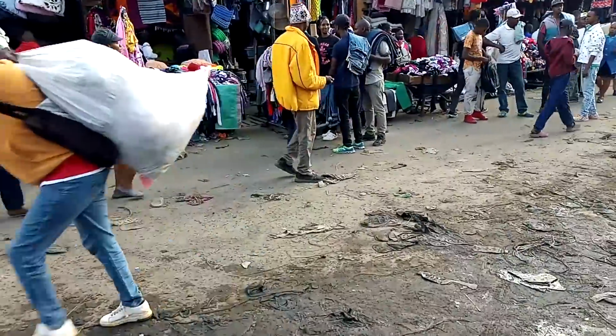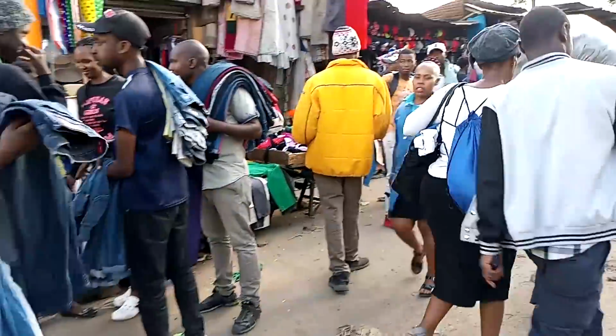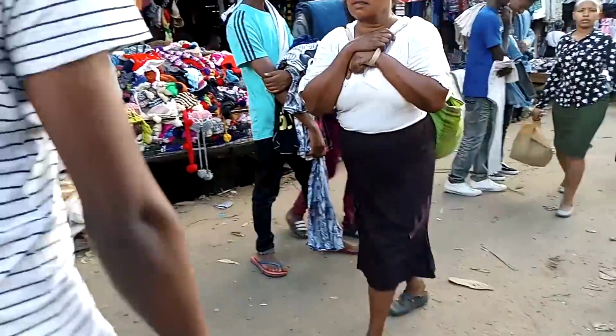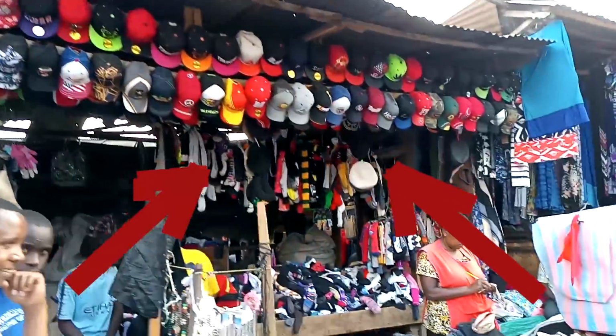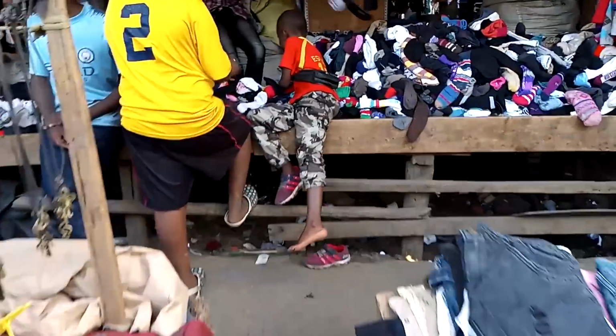So the first place I'll show you is where they sell sufurias, cooking pans, and the metallic stuff. So after you alight from the vehicle, you're going to turn right and you're going to walk for less than 50 meters. So be on the lookout for people who are selling hats, because right next to them is the path that you'll use that leads you to where the sufurias are being sold.